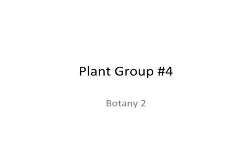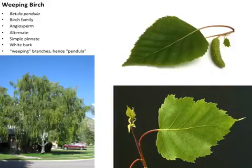This is group number 4 of plants. So our first tree in this group is weeping birch or weeping white birch. Its scientific name is Betula pendula, and it's in the birch family. It's an angiosperm. It has alternate leaf arrangement.